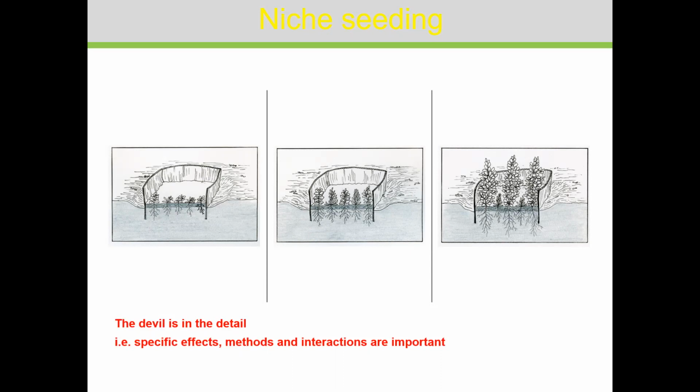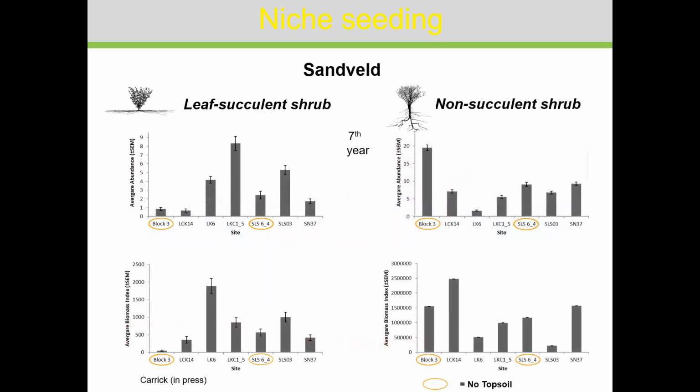Again, the devil's in the detail, but as I said, our rule is a good rule of thumb. Certain plants respond to nutrients, certain don't. Certain plants respond to boxes, others don't. I labored the point earlier about the magnitude of the response of plants in the greenhouse, and that's because I wanted to show you some bad news. So as much as we have many interventions or many methods for doing restoration, we are still somewhat overpowered by what's going on in nature.